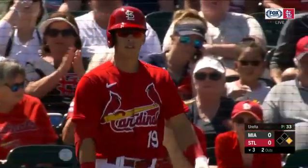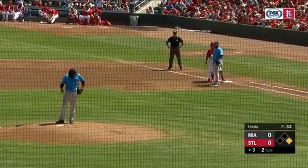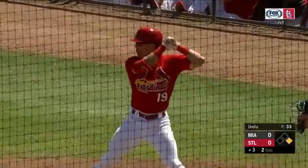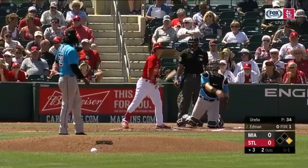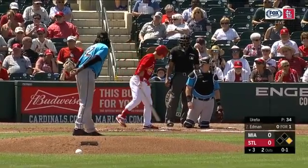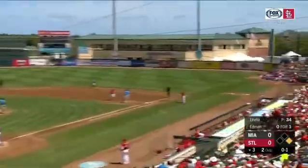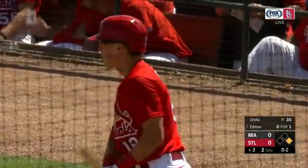It'll be the first walk issued by Urena. And now Tommy Edman, he flied to left his first time up. Two outs and a runner at first. And that is pulled foul. Edman just ahead of that pitch there.